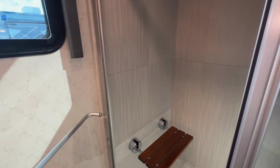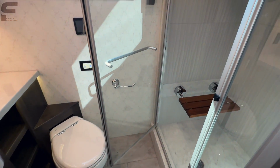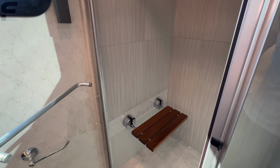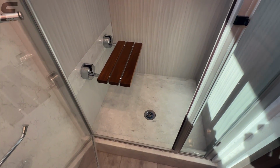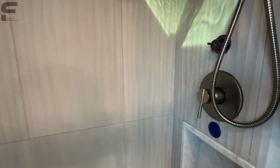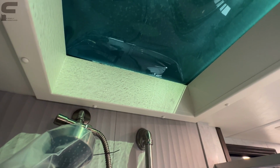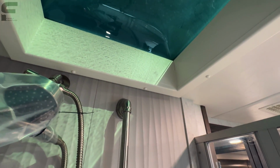The only thing that's a little weird about this floor plan is the shower door does not open up all the way because it will hit that toilet. That is because we're in a little bit smaller of a motorhome, and they're giving you a huge shower here. Nice big base to that shower, flip up wood seat. And when I step in here, it is not lacking space by any means. The skylight in here is huge. You could probably be 7 feet tall and fit in the shower easily.